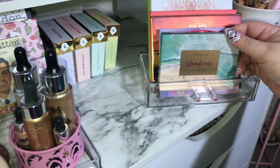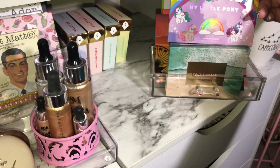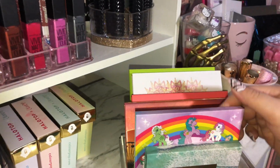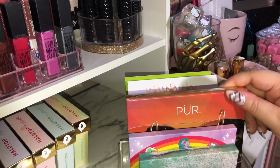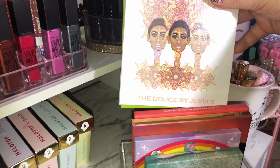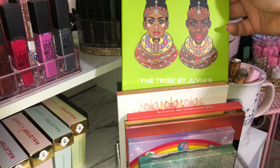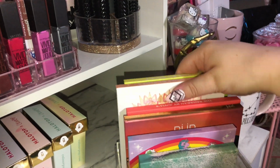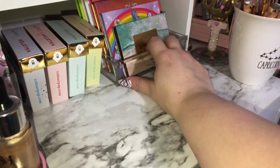And then in this little acrylic drawer, I have some more palettes. The Wander Beauty Wondrous Seascape palette. I have the ColourPop Cosmetics My Little Pony. I've got the Pure Cosmetics Festival palette, which came in a BoxyCharm. And then I have a couple of the Juvia's Place palettes. I have the Douce and the Tribe palettes, which I absolutely love their products. So I definitely need to get more of those.